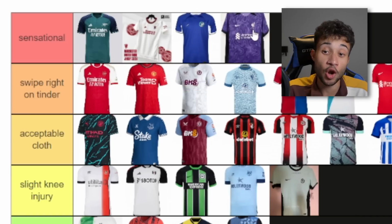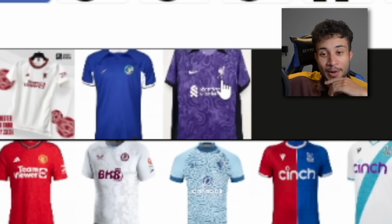Fuck the feds. There's no rules. You have to understand. The Manchester United third kit has just by proxy dragged the Chelsea home kit and Liverpool alternate kit with it as well. Liverpool and Chelsea inseparable again, just like in the transfer window.